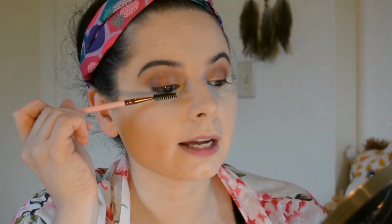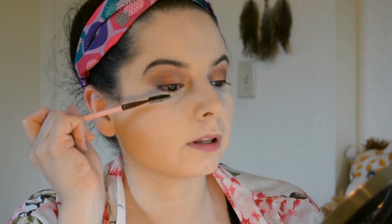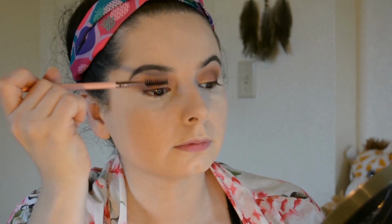Now I'm going to take my Luxie 201 Brow and Lash Brush, and I'm just going to pass it through my lashes just to get any of the powder that may have fallen on there. And then go in with my sample mini of the Lancôme Monsieur Big Mascara. And personally, I only like to apply to the top lashes. I don't really like to apply mascara to the bottom lashes, but to each their own.